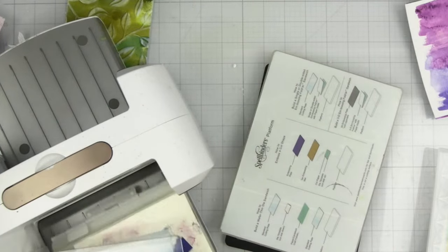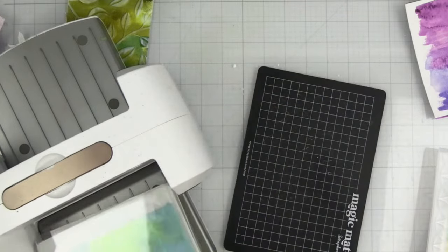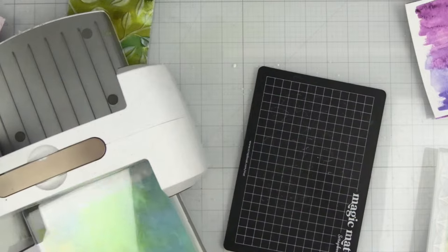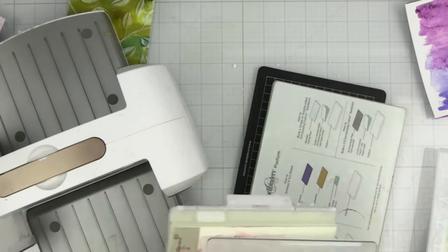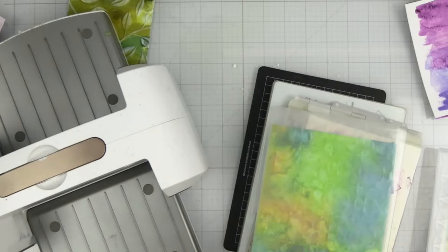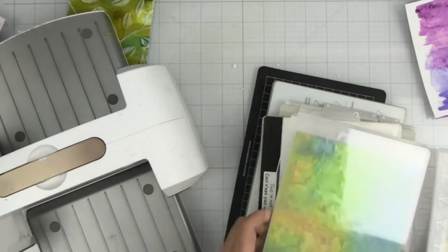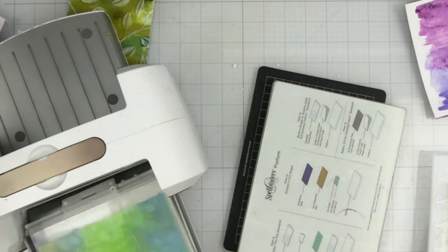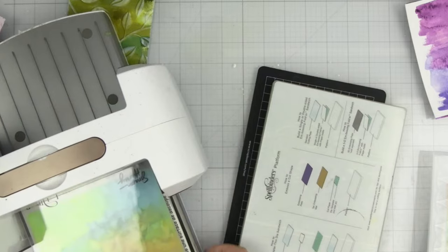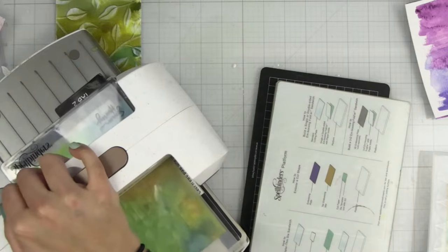Okay. Maybe this one is a... I never know. It's a guessing game for me. And see, that's too thick. So back to this one. Hello, Stacy. Isn't it a beautiful day today? All right, here's my little tab. And I've been tempted to buy the new fancy Spellbinders thing, but I'm like, I have this. It works. Why should I spend more money when I have something that works? It may not be the prettiest thing, but it works for me.